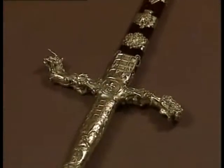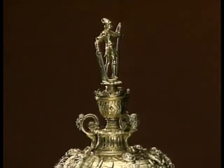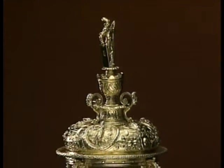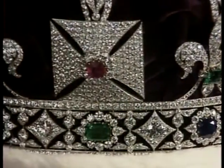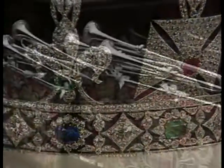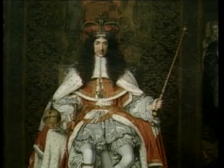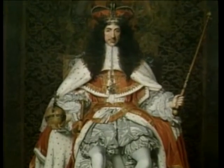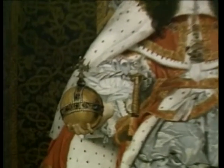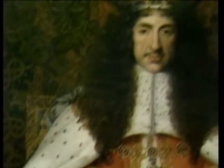After the execution of Charles I in 1649, some of the crown jewels used in the coronation were sent to the Tower Mint, where the precious metals were melted down and the priceless stones and gems were sold. However, when Charles I's son was brought back on the restoration of the monarchy, many pieces reappeared and were refashioned for his coronation.